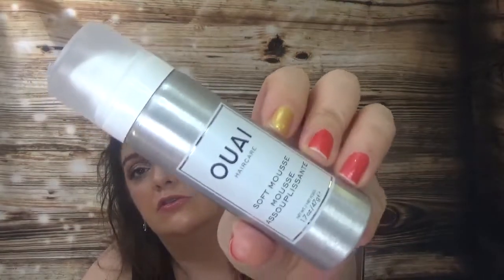Then another product, it's a hair product. This is Soft Mousse, and it seems like I got a fly in the house. It's a Soft Mousse in 1.7 ounce, is this one right here. I didn't try it yet. Some of you told me that it is okay, others told me that it is great, so I'll try it and let you know what I feel about it.